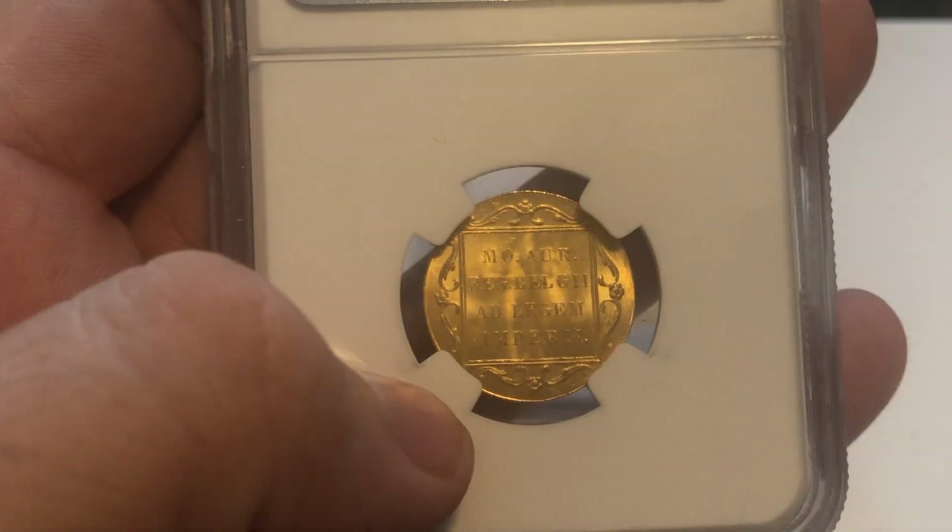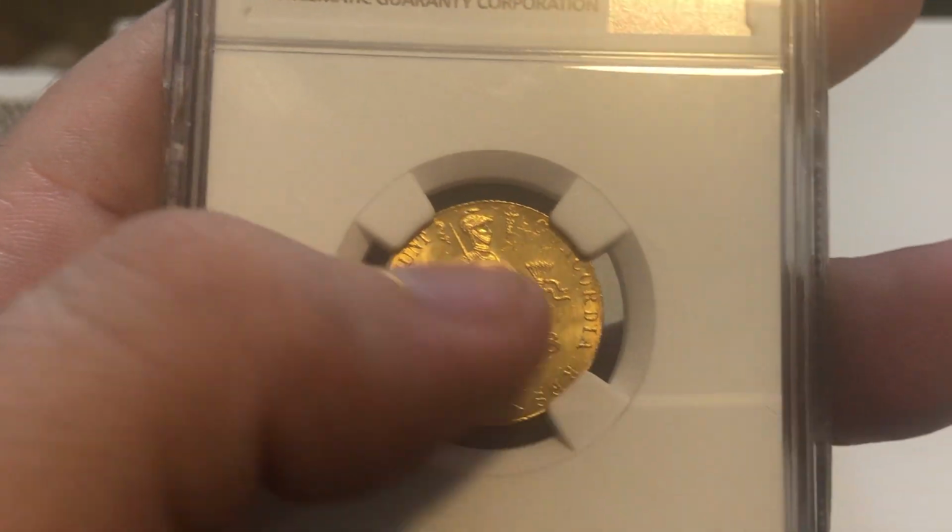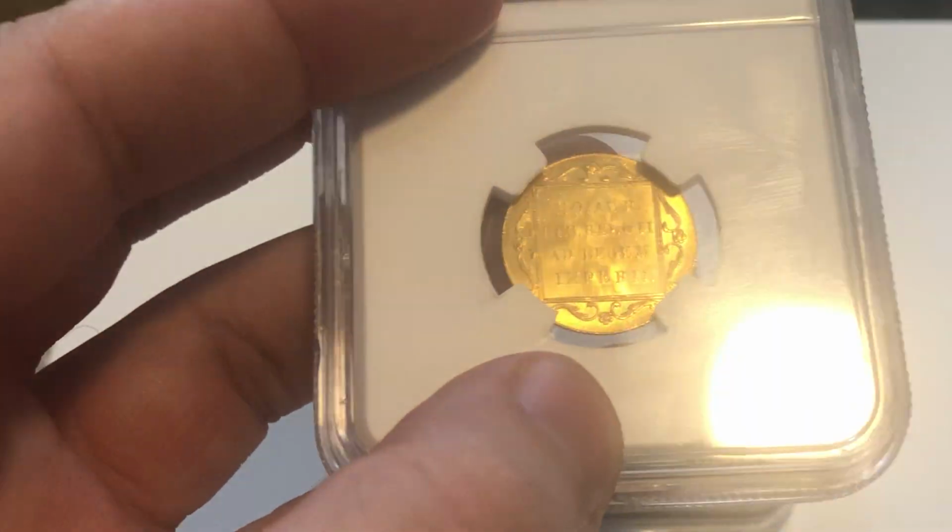I think that could have got a better grade personally. It's this side that's let the team down, but this side's nice. Look at that.